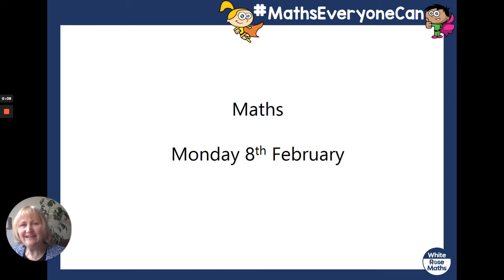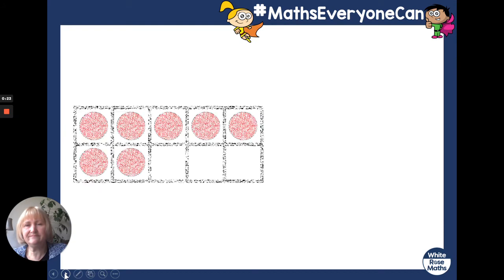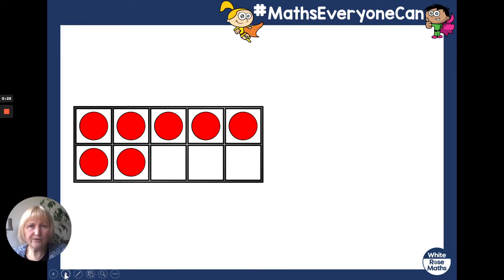Let's have a little think about those numbers we were trying to remember last week. Can you remember we were working on numbers 6, 7 and 8? Numbers that come after 5. How many spots? Can you count them? 1, 2, 3, 4, 5, 6, 7.